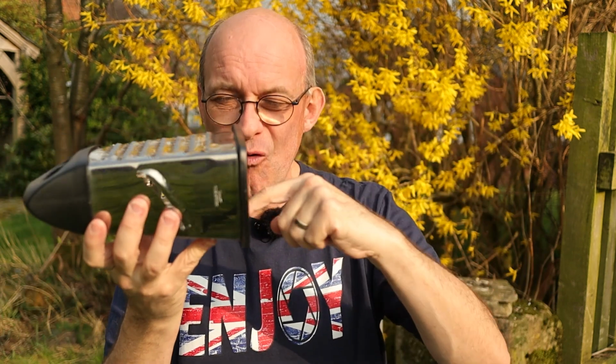So I changed my lens from the 105 to a 20mm prime lens, and what this allowed me to do is get the lens right inside the end of the cheese grater, and because of the wide angle I got a really interesting perspective.